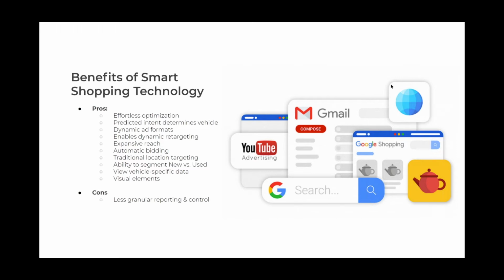And this campaign type does have the same location targeting capability as your other campaign types. So targeting a radius around the dealership or negating any areas you don't want to serve in, that's not a problem at all. That'll function exactly the same as other campaigns.